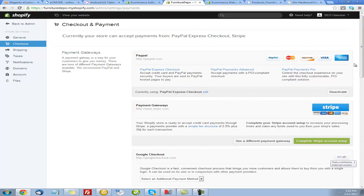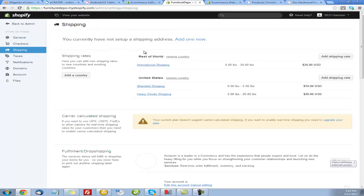And I would highly recommend that if you want to start e-commerce, that you start with Stripe. Stripe has been one of my favorite e-commerce solutions for my other Shopify sites. But if you don't know how to do that and you just want to start off quickly, then I would recommend PayPal for that. Okay, so you can integrate your payment gateway here, and then you can also check out the shipping.